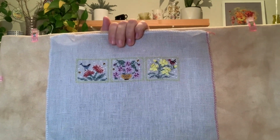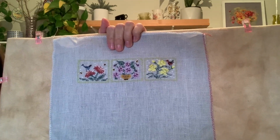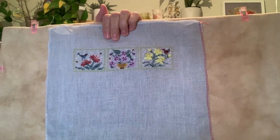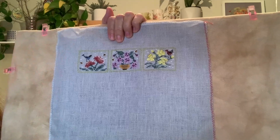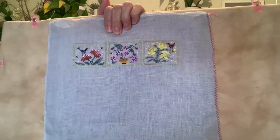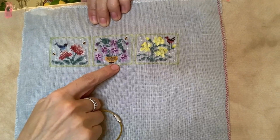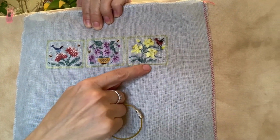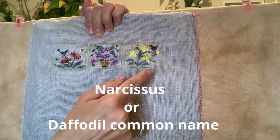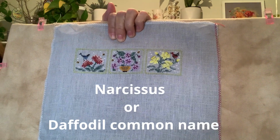everyone probably knows what this is. This is Victoria Sampler, and I have 3 months here. I'm stitching this on 32 count linen, and I think it's Belfast it's called. It's pearl gray. So this was January petal, February petal, and March. I'm gonna put on the screen what that flower is called. Kind of forgot. Yeah.